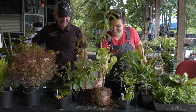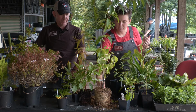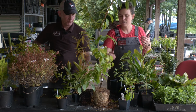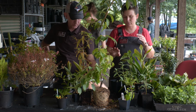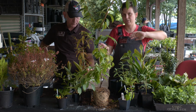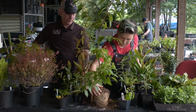Pulling this away will also help eliminate some of those seeds. Because the seed bank is usually in the top inch or so of soil. So if you pull that top layer off and just put it in your compost or send it away with your yard waste or whatever, that will help keep the weeds out of the garden.